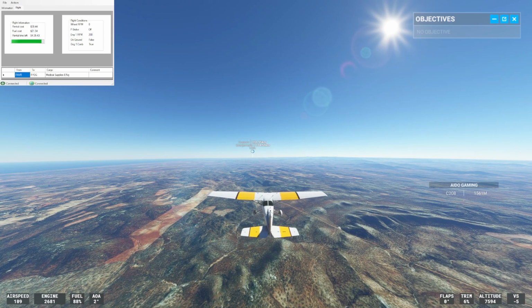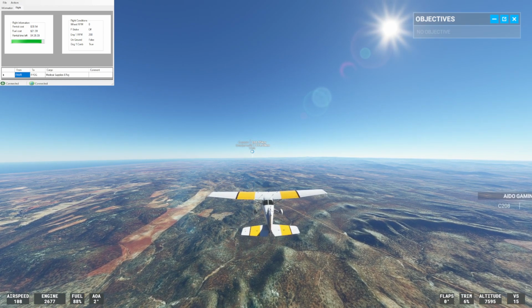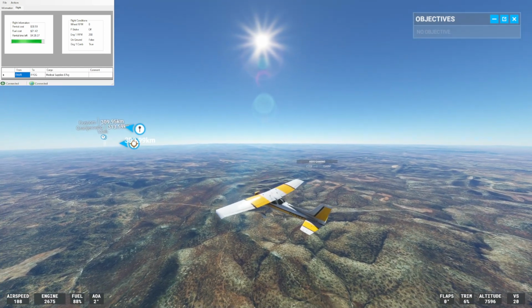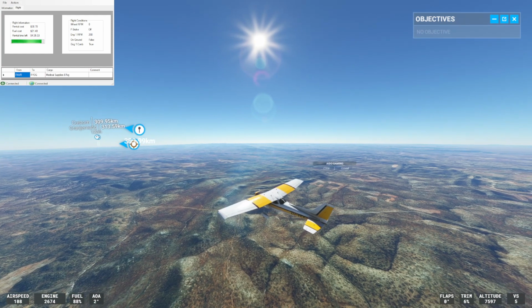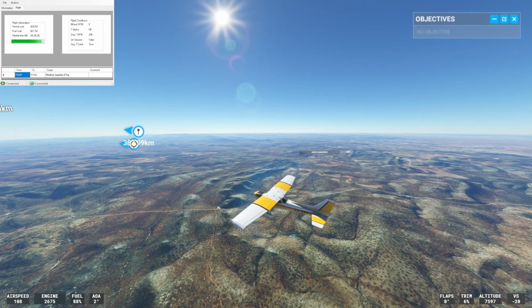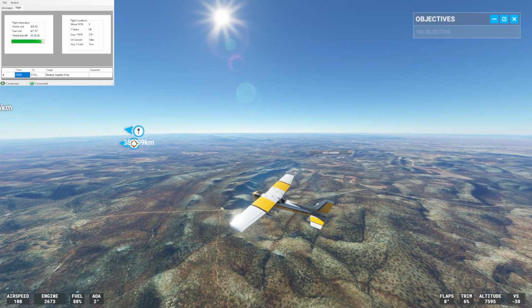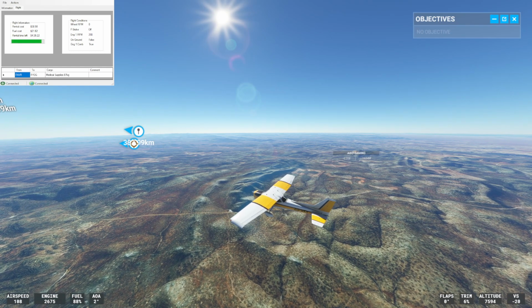Passengers, if you look out to your right hand side, you will see Ado Gaming. That is my good buddy Aiden Ado, and he's decided to join the flight and have a little bit of fun. I'm not sure what he's flying at the moment. It says a C208, but I have no idea what he's flying. Maybe if he gets a little bit closer, I instructed him to do so, so we shall see.